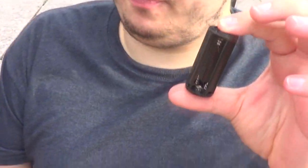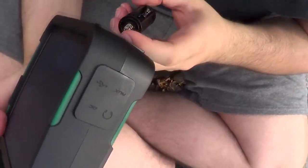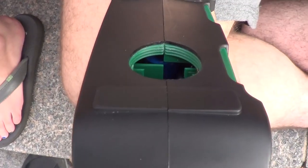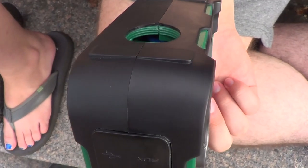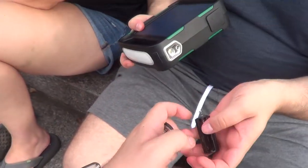There's nothing in here. It has an internal battery. Oh yeah, but that's inaccessible. Oh, I see it. It's right there. The blue thing. So that's where it is. It's literally the same battery as the FRX3 Plus. Literally the stupidest place to put the rechargeable battery. But actually, you know what? Give me the battery compartment.